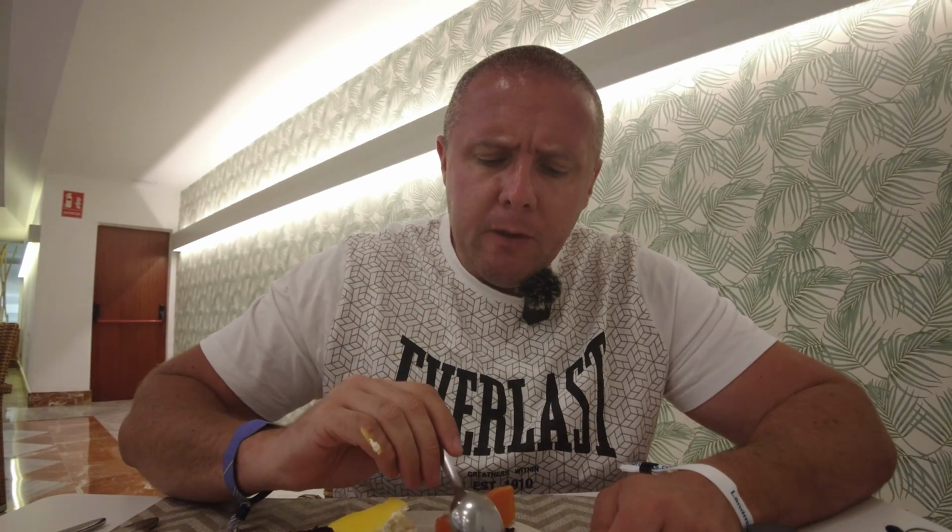And last but not least, this chocolate dream for any chocolate lover. Wow. It's creamy, it's chocolate, and it's super bad for you.